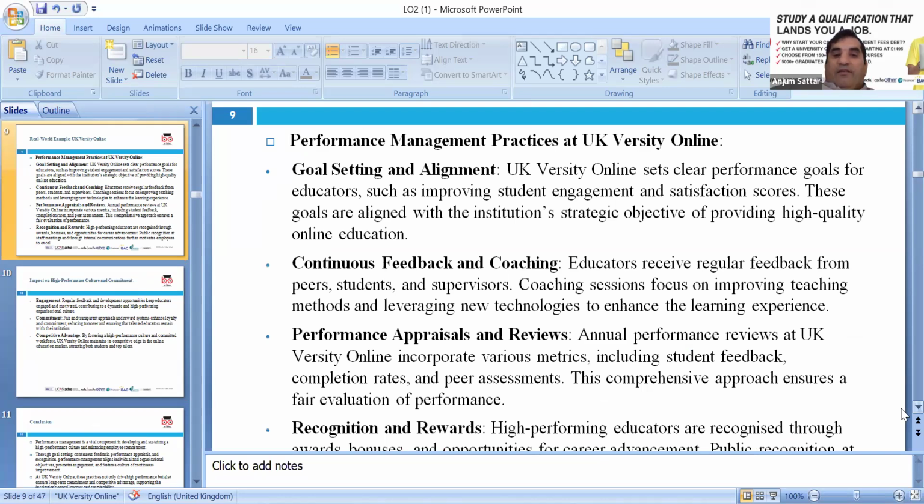Feedback is a feed forward. Constructive feedback. So what is the word constructive feedback? Whenever you give feedback, always give constructive feedback, not criticizing feedback.